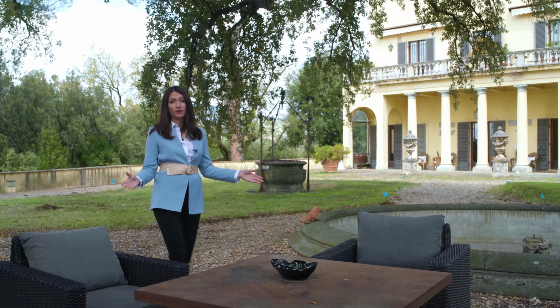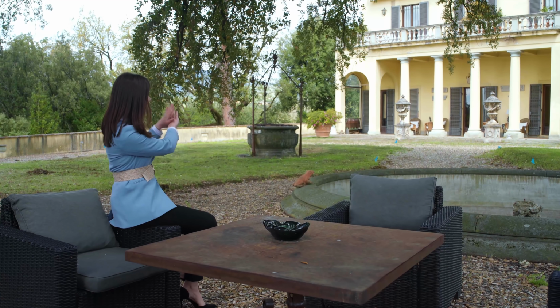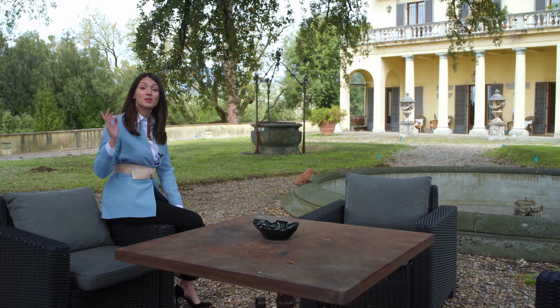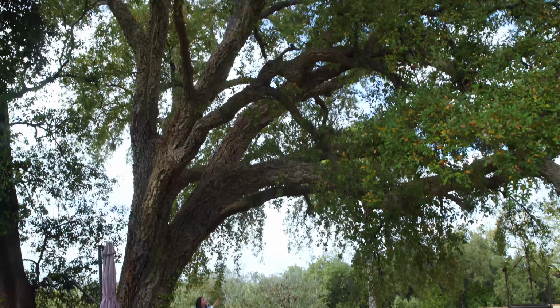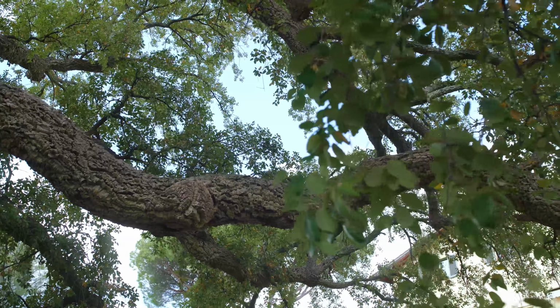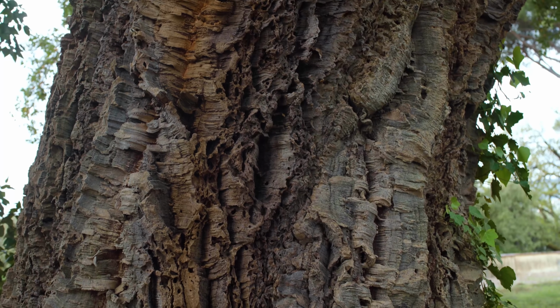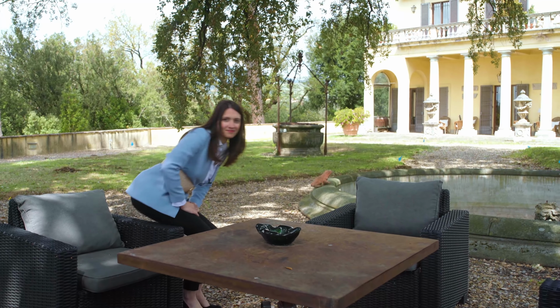Here we have another lounge area, which looks over the fountain and the loggia. It is protected by this ancient cork oak that was planted by Galileo Galilei himself. In fact, it is now protected by the Ministry of Fine Arts. But there's still so much more to see, so let's go and see the bedrooms.